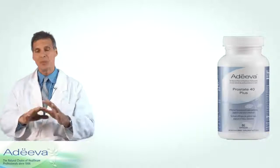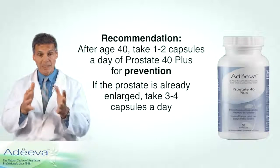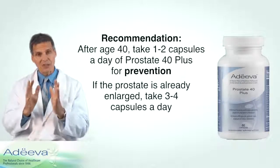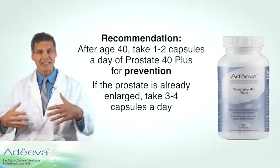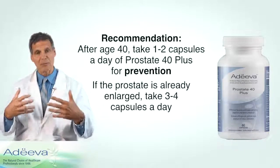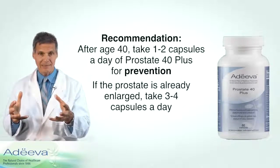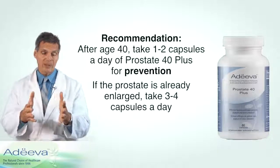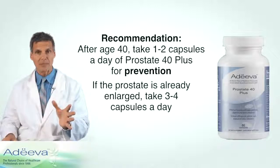So what I'm saying is you don't wait for prostate problems to develop. If you're a man over the age of 40, you start taking Prostate 40 Plus now to prevent problems. It's the gold standard prostate support supplement in the marketplace. It needs to be part of your prostate support program once you're over the age of 40. If your prostate's already enlarged, you might need 3 or 4 capsules a day to get it down to the normal range. Otherwise, just taking 1 to 2 capsules a day for prevention is what I recommend.